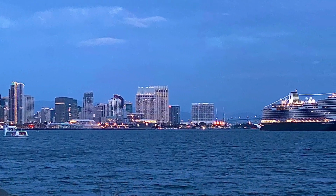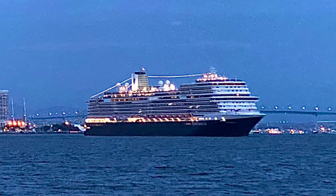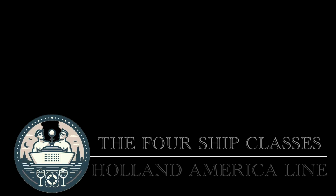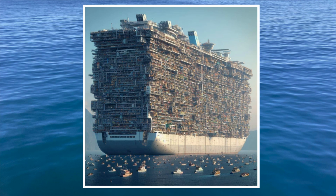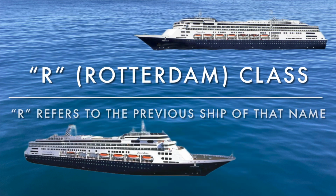But seriously, let's familiarize ourselves with the star of the show. The ships. Holland America doesn't build record-breaking megaships. They specialize in medium-sized ships. Although some of the newer ones really push the boundaries of the word medium.